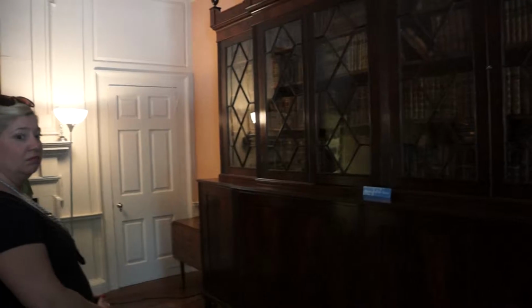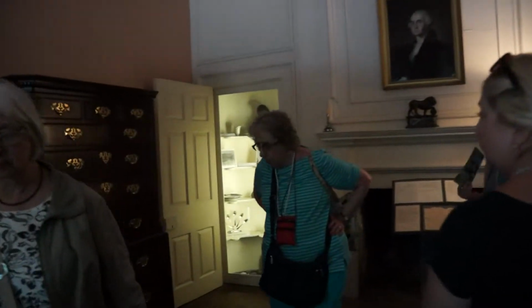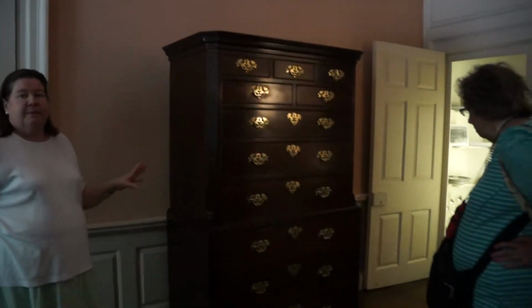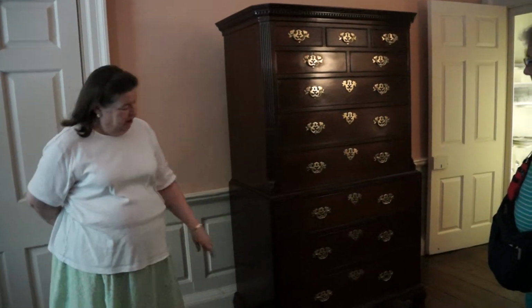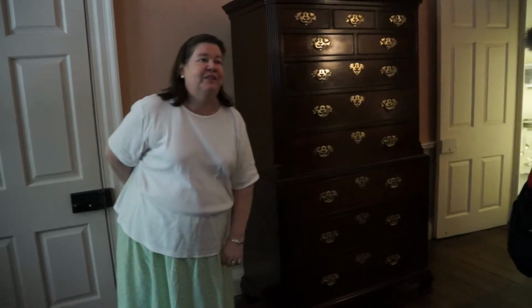Now, a much more typical Charleston piece is this wonderful chest on chest here. This was made by the cabinet maker William Axon. Axon would mark his furniture by carving his name into the underside of a piece of furniture.